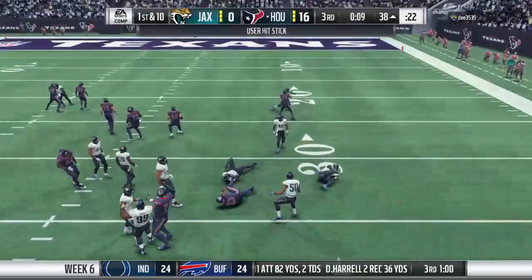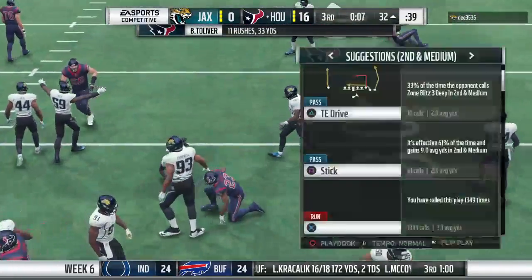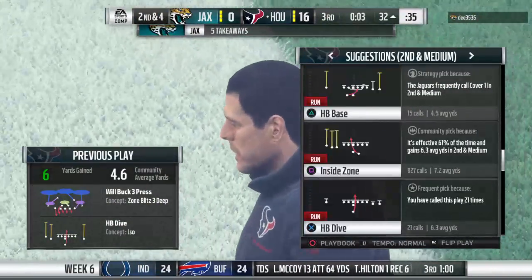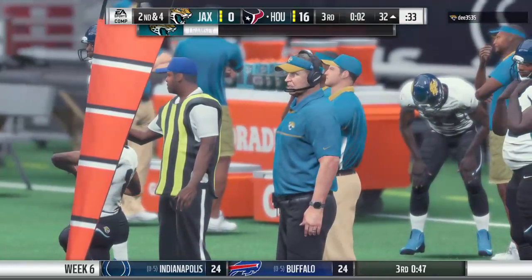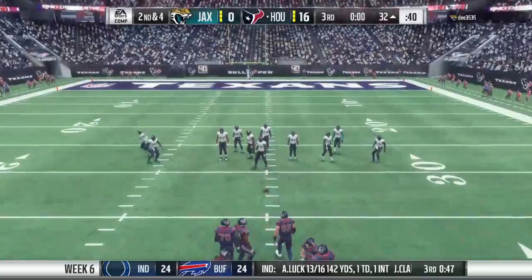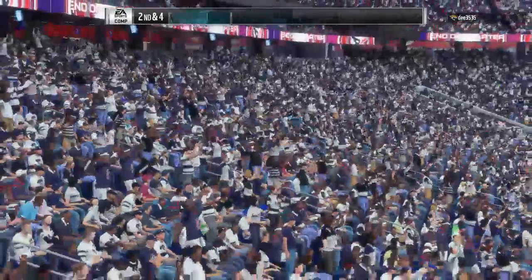They find some open field here. And he's going to be stopped dead in his tracks. It's a 6-yard pickup, and it gets him to 2nd and 4. Third quarter, and you've got the lead. You're not ready to go into that 4-minute offense to close the game out, but a running game can really benefit your team right now.